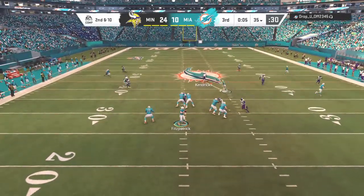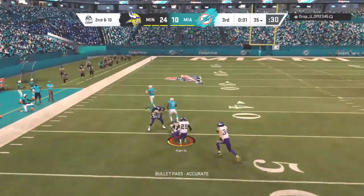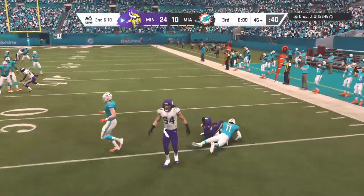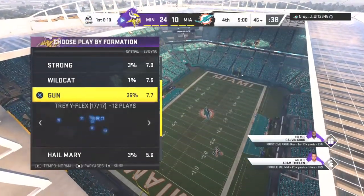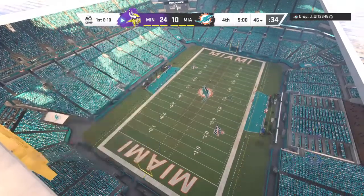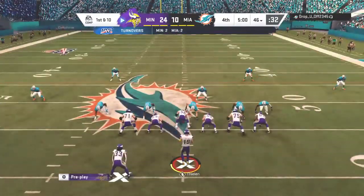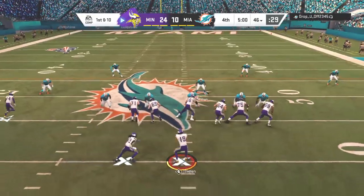On 2nd down, Fitzpatrick again. Into heavy traffic, and it's intercepted. Picked up by Anthony Harris. And they will set up shop at their own 46-yard line. Back now in Miami. It's the Vikings in possession of the football and the lead. They'll be looking to add to that total as we begin quarter number 4.